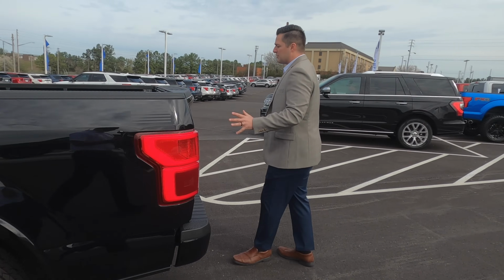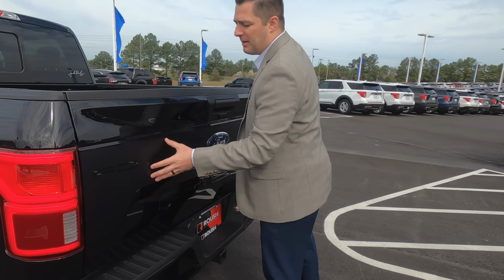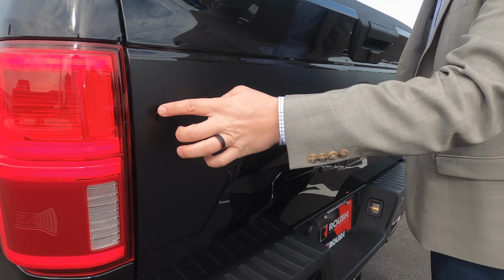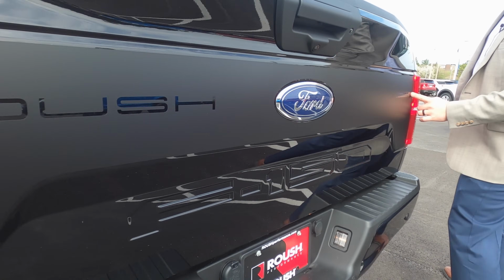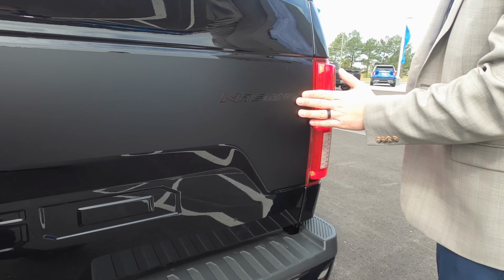Now, the other thing that Roush is notorious for is these rear appliques. You can see it's a matte black applique with a Roush cutout logo of it. And then coming over here to the side, you've also got the Nitemare branding to go with that as well.